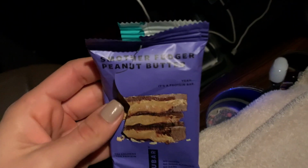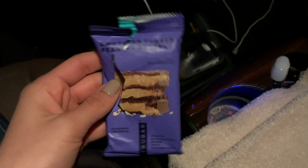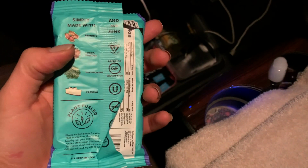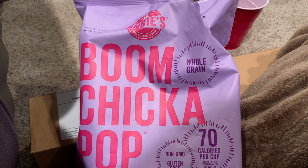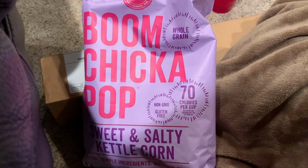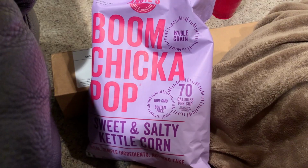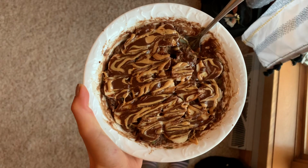I tried. And then before I went to my friend's house for our Secret Santa party, I had this True bar. It's a vegan protein bar that I find at my local Target. Love the peanut butter chocolate flavor. And then while I was at my friend's house, I had some Boom Chicka Pop kettle corn. This stuff is literally addicting. Highly recommend. And then I also finished the night with a cutie.